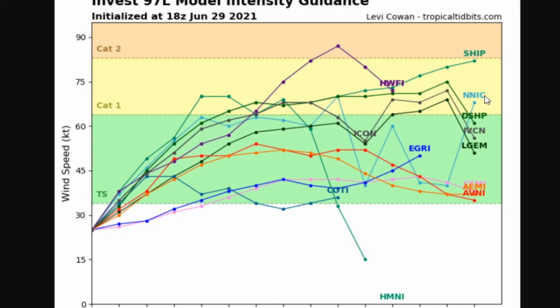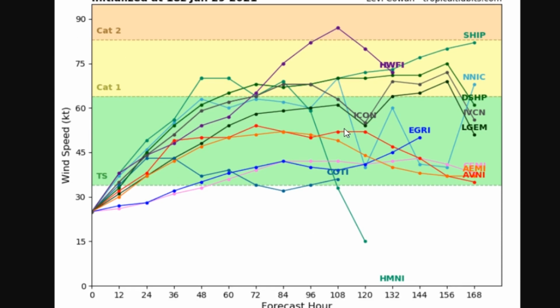Let's now go ahead and get a look at the Invest 97L model intensity guidance. As you can see, a lot of these computer models want to have this thing forming. Every single one of these models has it forming, but the majority has it forming within the next 12 to 24 hours. So this thing could become not only a depression, but an actual named storm within the next 24 hours. If that were to occur, that would allow this to be the earliest E ever and the first E named storm in June.